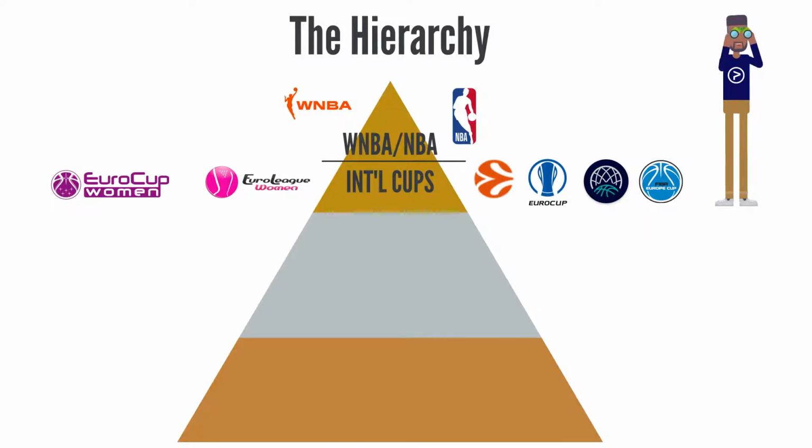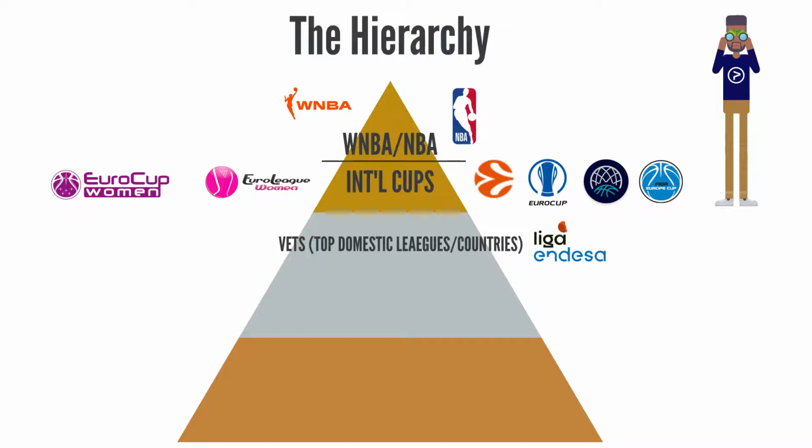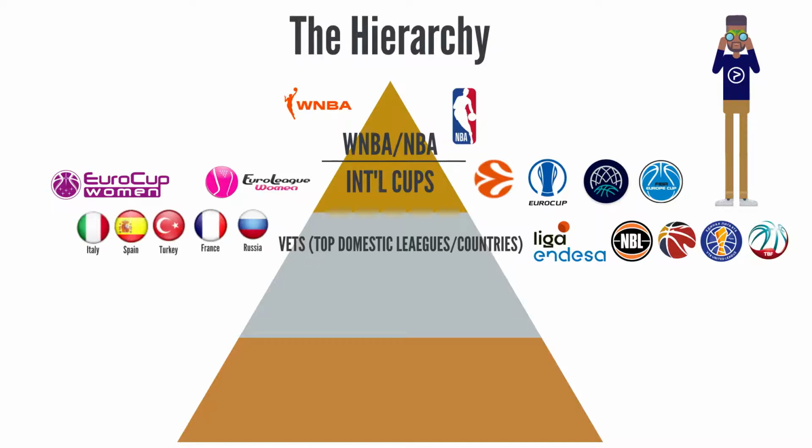Next, if you haven't played an international cup, then teams will look at the players that have played at the top domestic leagues across the world. Liga Endesa, Spain for the men's side, NBL, Australia, China, Russia, Turkey to name a few. And you got Russia, France, Turkey, Spain, Italy on the women's side. If you want to learn more about the top leagues, go back and check out episode 2 on the top leagues.